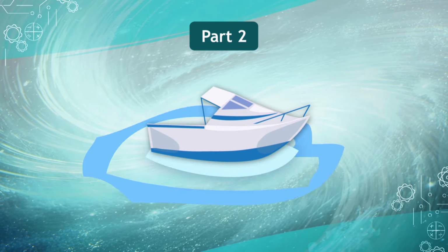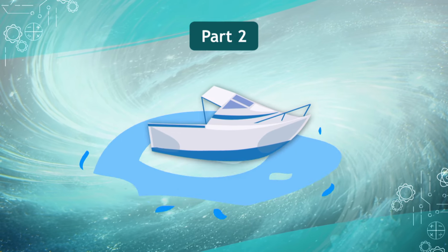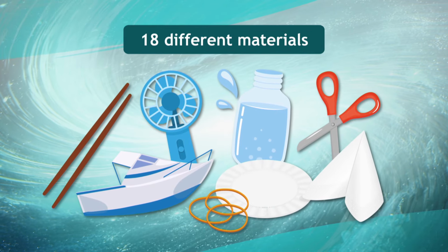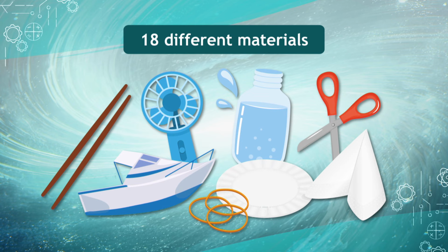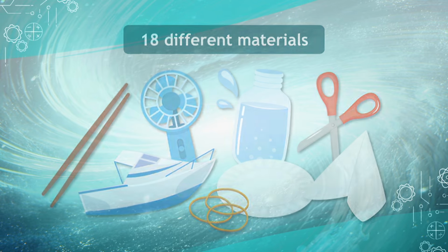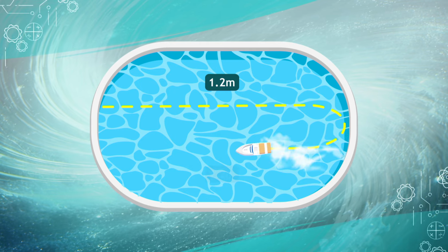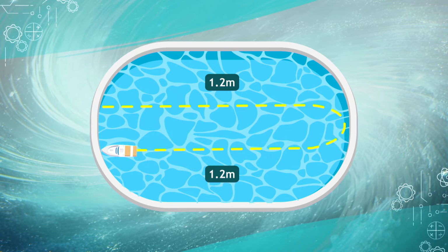In part two, teams must construct a vessel that uses clean energy. They are given 18 different materials to construct a vessel which uses clean energy to facilitate its propulsion. In the race for top marks, whose green vessel will be the fastest to cover the required distance?